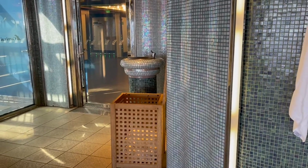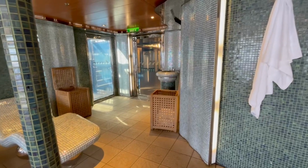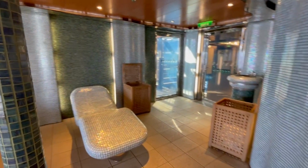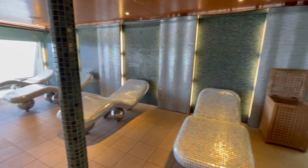If you want to start your visit with a clean towel, you'll need to go up to the hydrotherapy pool through the door ahead on the left, as that's where they're kept. There are a couple of bins here, like the ones in front of us, for used towels when you're done with yours. I wouldn't recommend picking any of those up to use them.